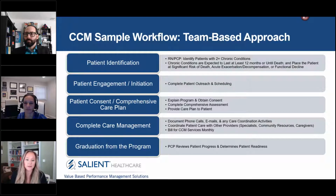I would never recommend force-feeding someone this program because they also have to pay a portion of it if they don't have supplemental insurance. So it's not that difficult of a sell if the patient really needs it, and they'll know why too.